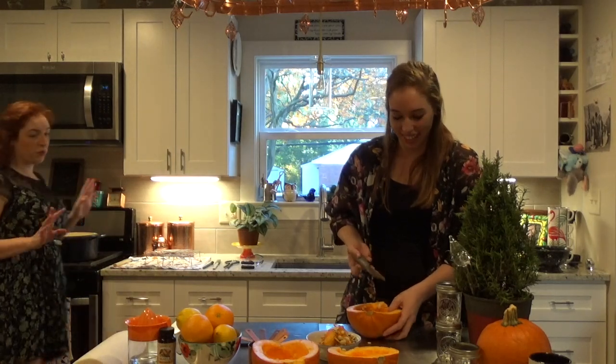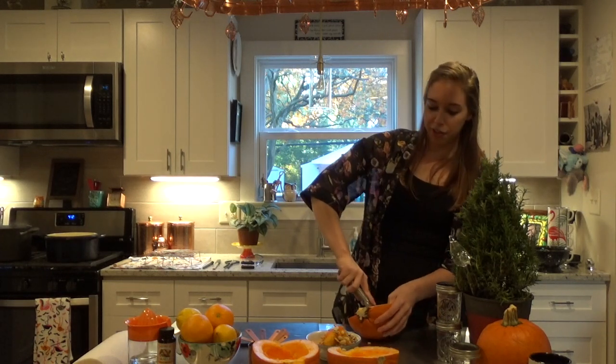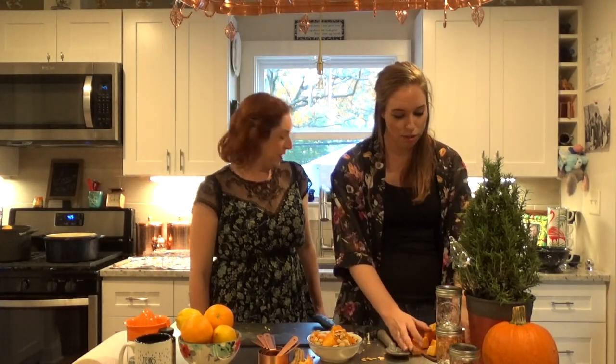The recipe doesn't really call for this, but I'm just such a mad lad. I'm going to put a little salt on our pumpkin. Ooh. How's it going over there, mad lad? Absolutely wild. Put your chunks in the chunk. Don't tell me what to do with my chunks.